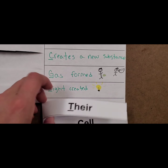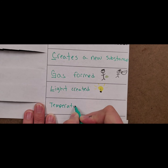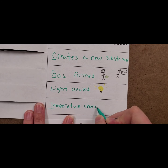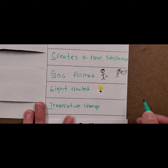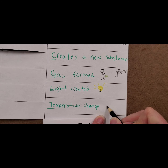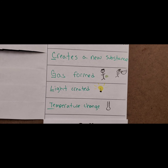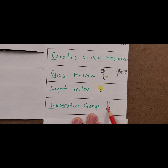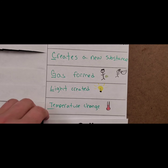T stands for temperature change. So if there's a change in temperature, and this has to be something that's unexpected. So it's not like I'm gonna heat up water and that's changing my temperature. No, you did that. You are the one who heated up that water, or you are the one who put something into the freezer. You expect that to happen. So I'm gonna draw an old school thermometer here. And so if my temperature changes, I'll draw the red in there. I know we don't use these all that much. Maybe you wanna draw a temperature gun, like when you get your temperature checked in different places now.